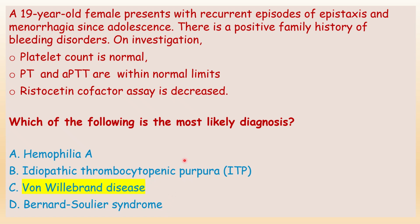So what we have learned today is that von Willebrand factor is essential for platelet adhesion. Not only that, the ristocetin cofactor assay is done to assess the activity of von Willebrand factor. So this activity is decreased in von Willebrand disease.